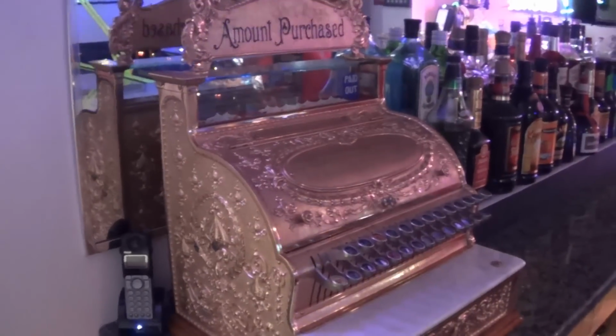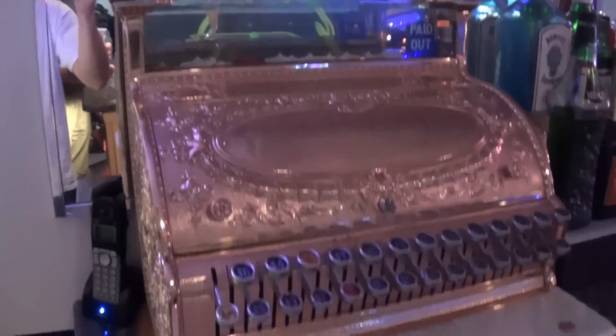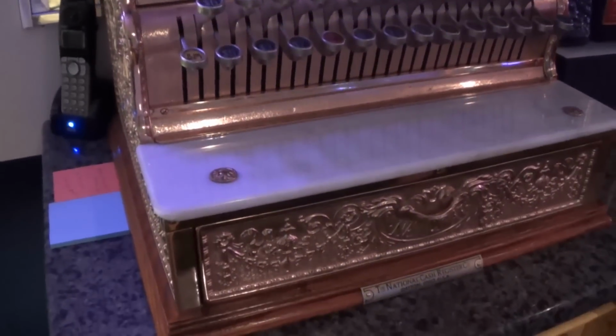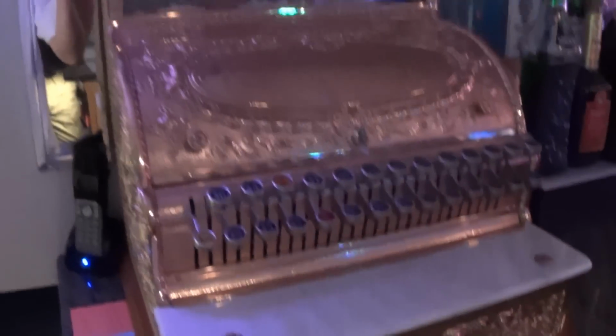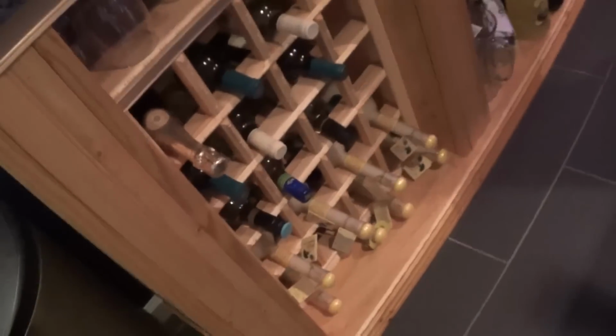Tell me about this cash register. It's 100 years old and they restored it. Oh my lord. It's original National Cash Register. I remember. Oh my, there's more down here. Alcohol? Yeah. Oh my. That's the backup. Did I miss anything in this room? No. Okay.